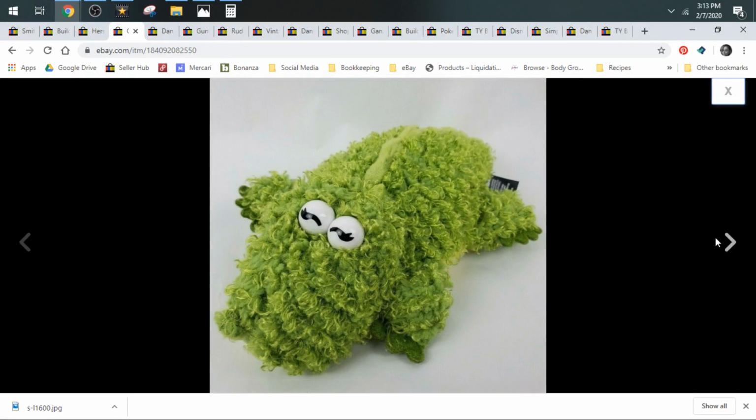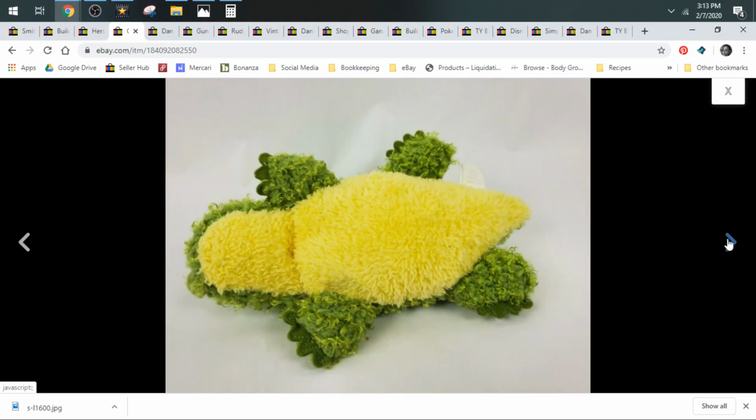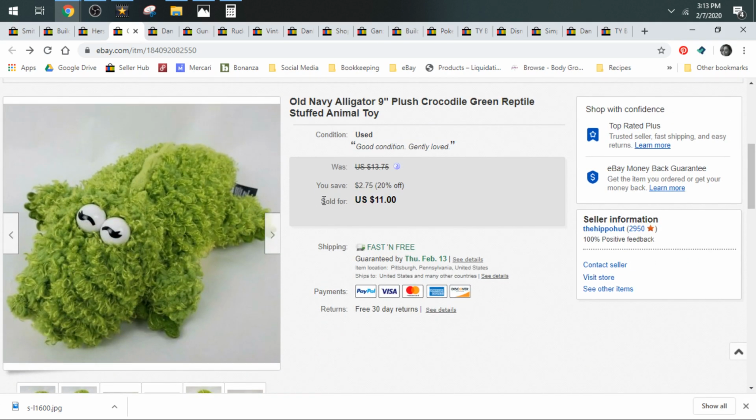An Old Navy alligator, 50 cents at the Goodwill. Picked it up because it was unique and it was Old Navy for 50 cents. It sold for a best offer of $10. And it shipped first class in a poly bag.